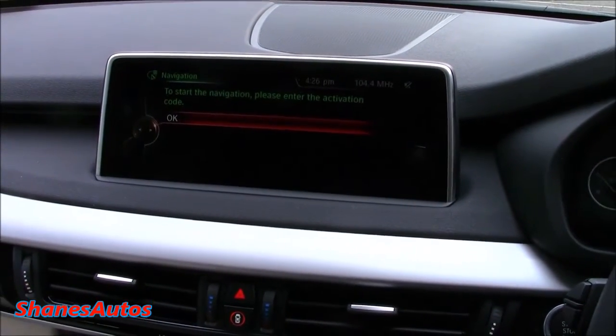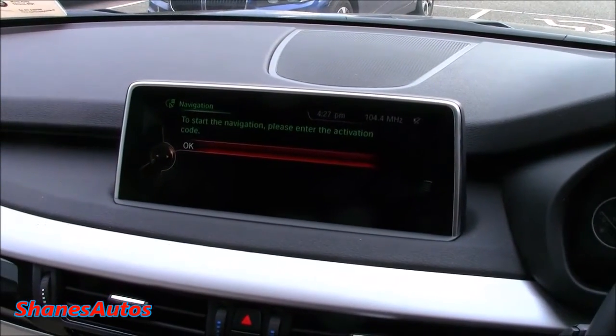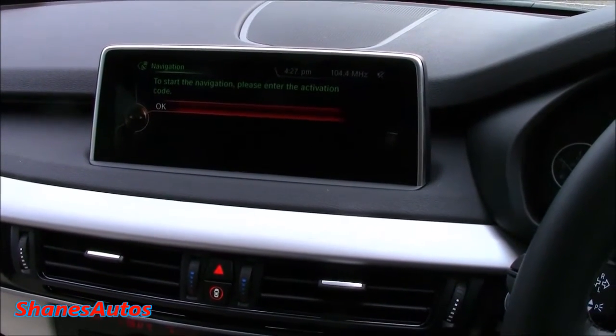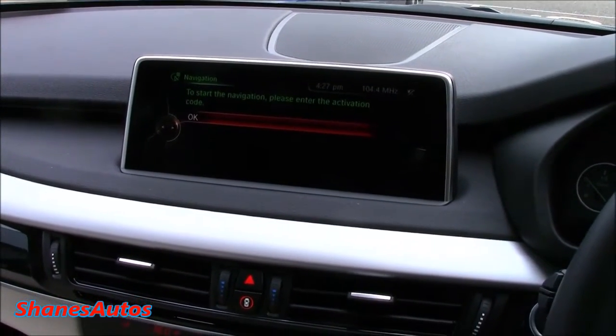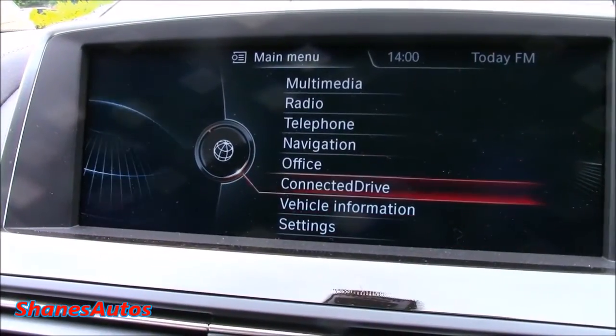Apparently, the salesman would have to contact the home office in Germany, and it would take a couple of hours for them to get the sat-nav code. So fortunately we don't have it, but what I will do is today I was reviewing a BMW 640 diesel Grand Coupe, so I'm going to switch over now to some footage of that, demonstrating its sat nav because it was activated. The satellite navigation, because I'm actually very impressed with this system.